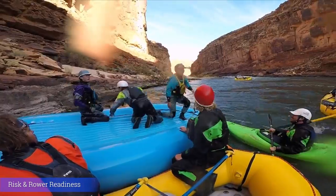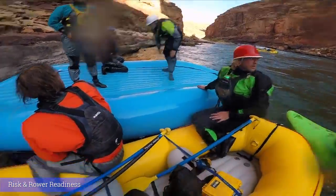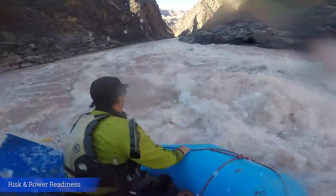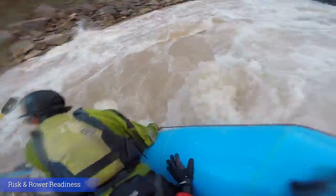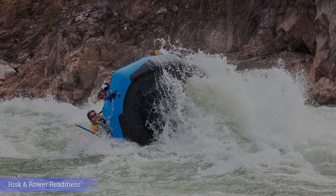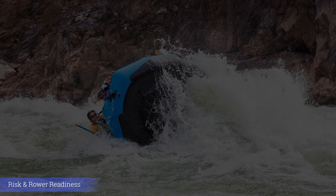You might ask what level of experience and skill is necessary to row the canyon. The answers, of course, mostly relate to risk. I'm going to start by acknowledging that different people have different thresholds for how much risk to accept in any given endeavor. In the end, it should be up to each prospective rower to make an informed decision, and I emphasize the word informed here, about whether or not to take on the challenge.